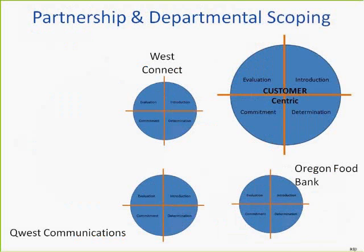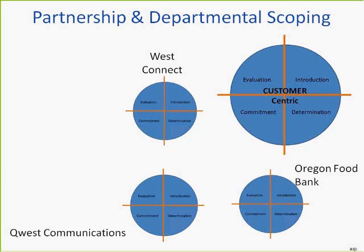I realize this is a simple car sale. But this is one in particular that I'm very proud of. This is the company that I sold. It actually is a partnership in West Connect, Quest Communication, which is a big service company in the Northwest, and Oregon Food Bank, of all places, right? This is in 14 states. This program grew to be the largest lead generator for Quest Communications in 14 states. And how did it work? And it had Oregon Food Bank involved in it. And this is what's known as a cause-related marketing type concept.